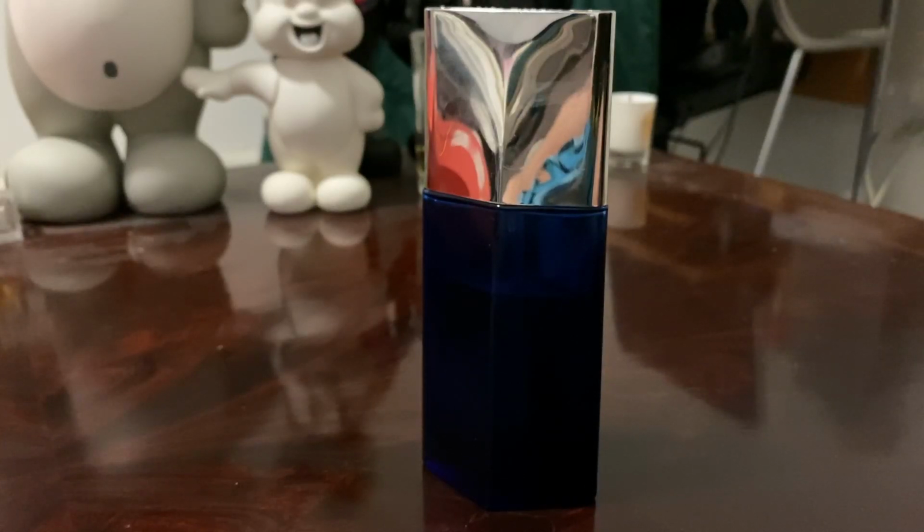Now, as far as the fragrance goes, it's a big deviation. This is a crazy fragrance in the regard that if you went to Sephora today and smelled this, you'd probably think the world went bananas. And it's even sort of bizarre for a 2004 fragrance.